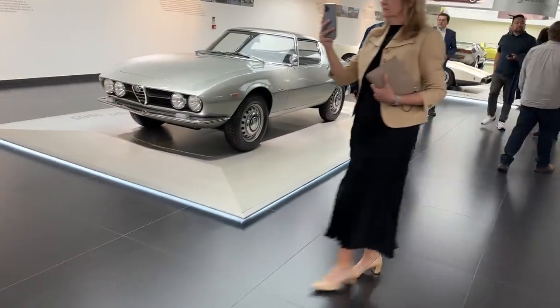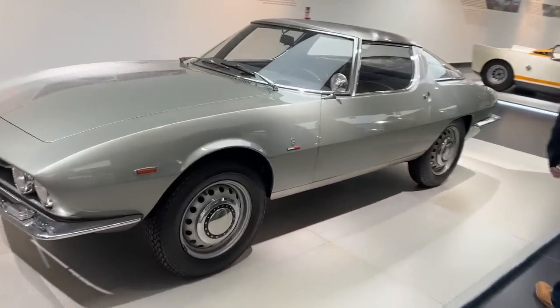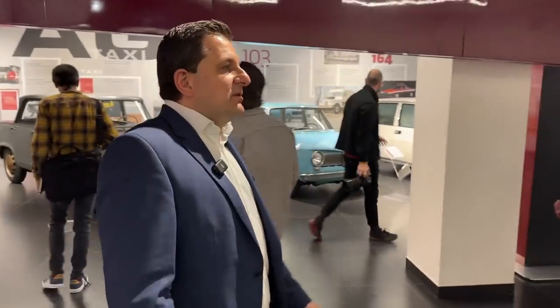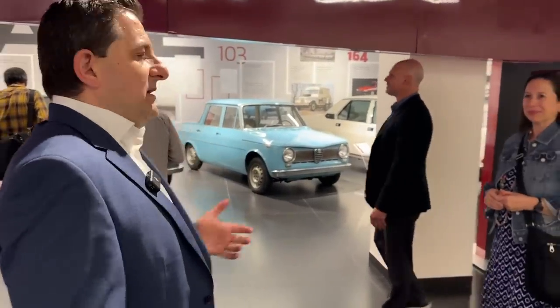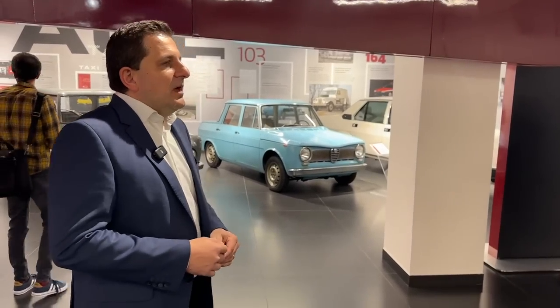So let's start with our quick tour so you can see some of our cars. Now the museum collection is of 287 cars. 72 are on permanent display, while the others are in our storage. We call it collezione area. We will have a look at the end of the tour.